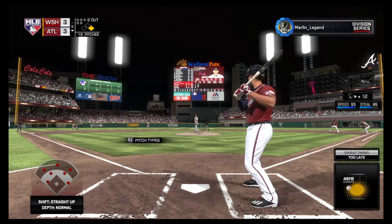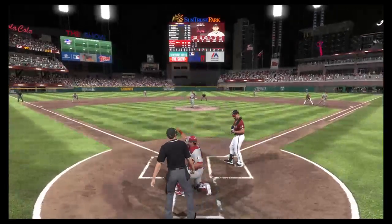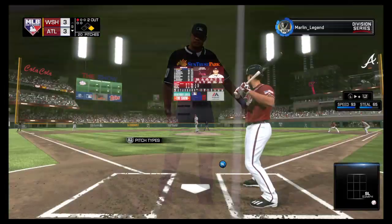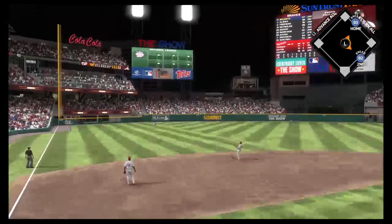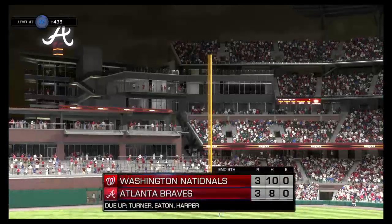Trying to pick things up where we left off. Ender Inciarte. He's got a chance to end this one and send these fans home happy if he can get a ball deep enough into the gap. And a check swing here. They'll point down to the third base umpire, but no swing on that one. It's ball 1. The 1-0. That's lifted the other way out to left. Eaton is under it, and he makes the catch for out number 3.